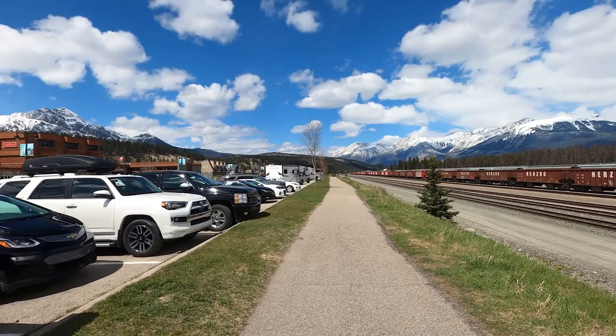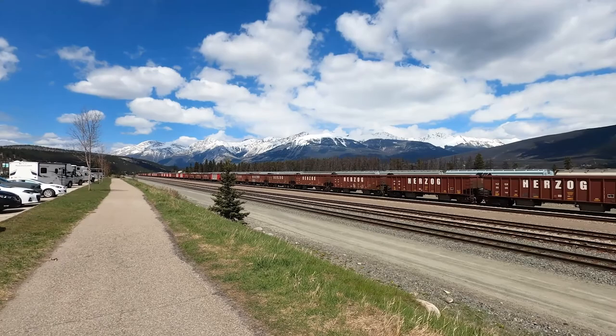So we're going to charge here for maybe 30 minutes. I do have to eat some food. And we'll let you know when we're done charging. Take a look at this. This is Jasper. And this is the view. All the majesty of the Rocky Mountains.